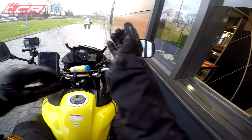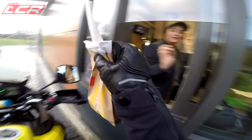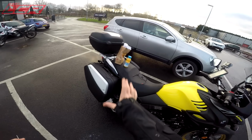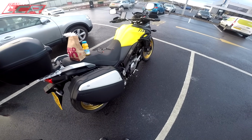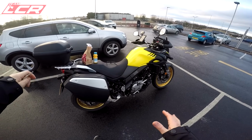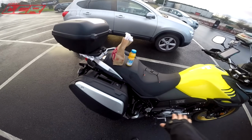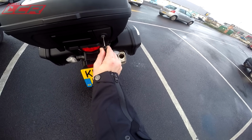Better be healthy. What I'll do, I'll show you around the pannier system while I store my luggage. Don't want to lose my precious cargo. Obviously you've got two side panels. This one's got the top box. These are optional extras. There is a version of the V-Strom which comes with all the kit as standard, but I think these are added as extras to the XT along with the heated grips, as I mentioned. So the usual business really.